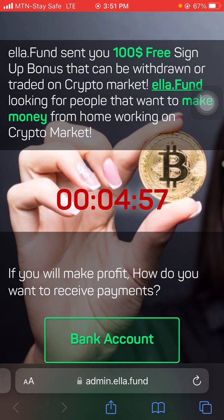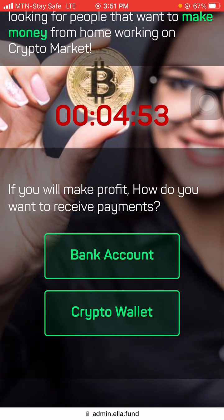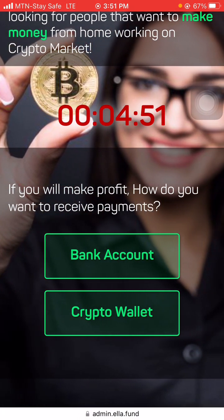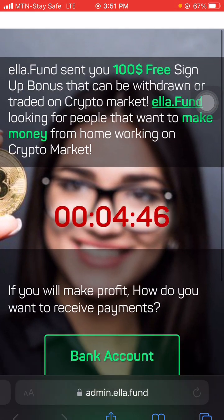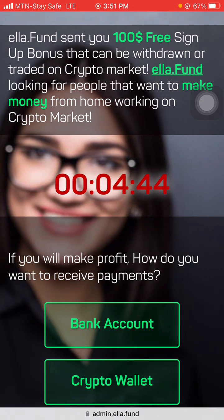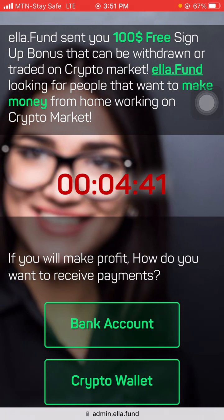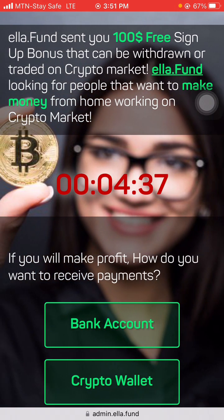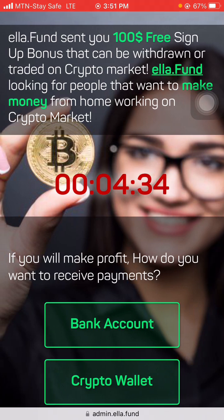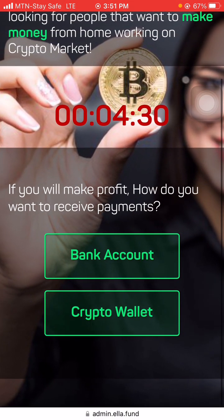So as it is right now, this is it. This is the timer. As you can see here, it says how do you want to receive the payment. Ella.fund sends you a $100 free sign up bonus that can be withdrawn or traded on the crypto market. They are looking for people who want to make money from home working on the crypto market. So right now I will choose crypto wallet.